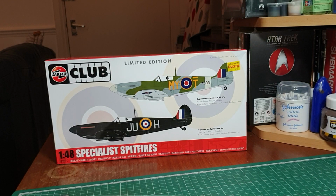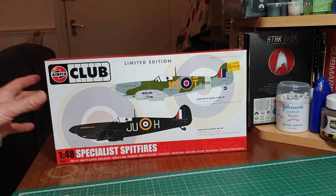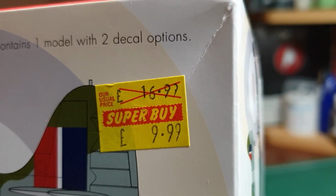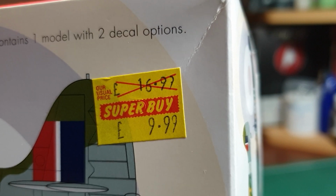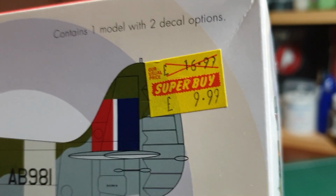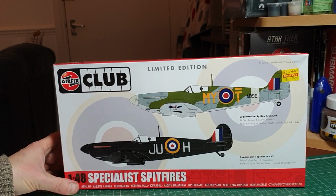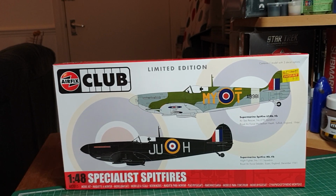Hey guys, this is one of two inbox reviews I did promise during my sum up of Telford. This is one of the ones I actually got: a Wonderland Models stand at a very bargain price of $9.99 from $16.99. He had a ton of these there, and I was umming and ahhing as to whether to get one, and I thought, that'll blow it. If it's a limited edition, why not?